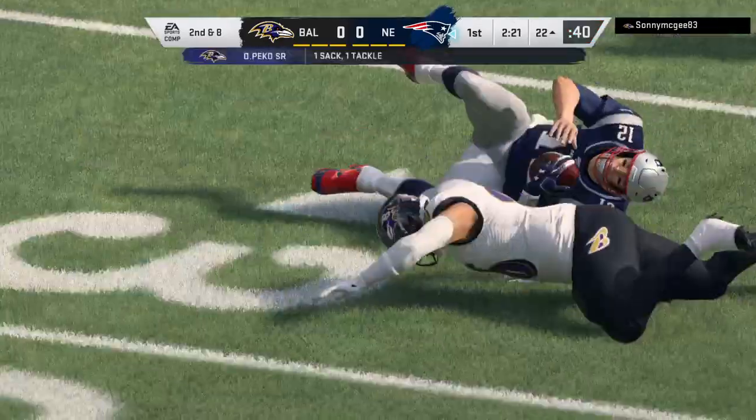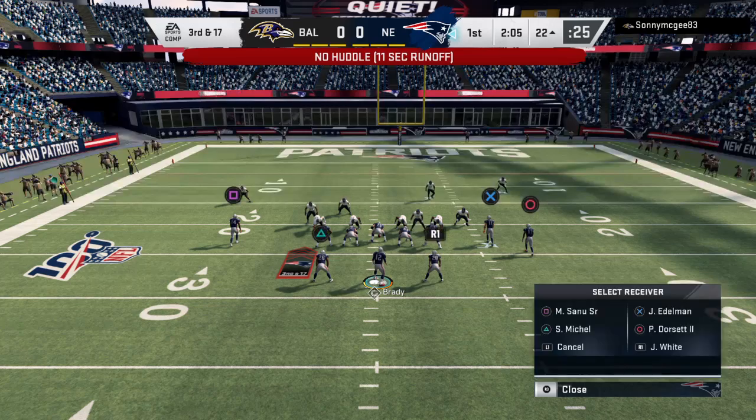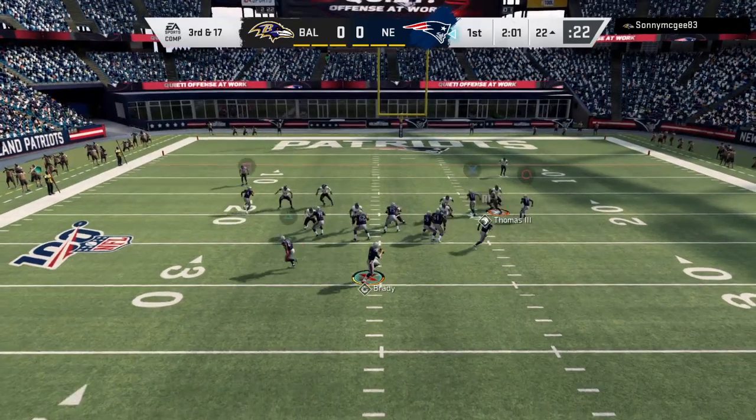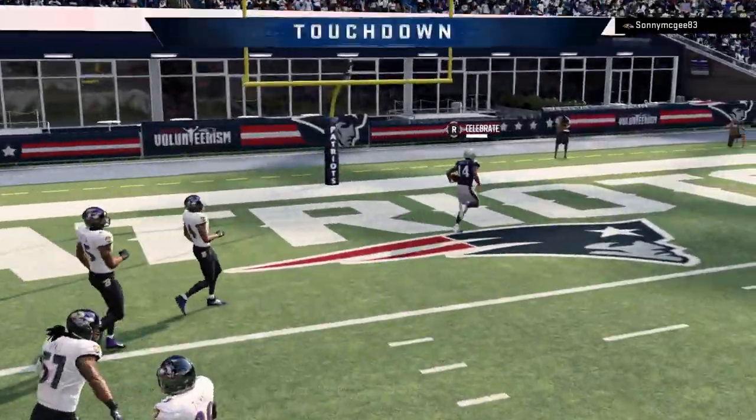Throwing on 2nd and 8. Brady. Oh, he can't get away, and Brady will go down. Domada Pecco racks up the sack. Tough spot for the Pats now after the sack as Brady will lead him up 3rd and he's in.